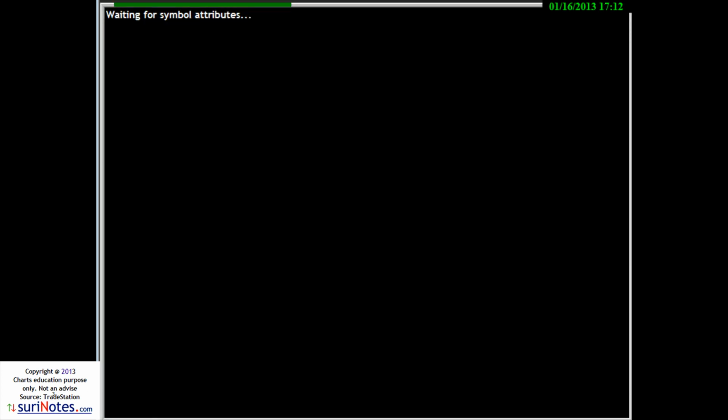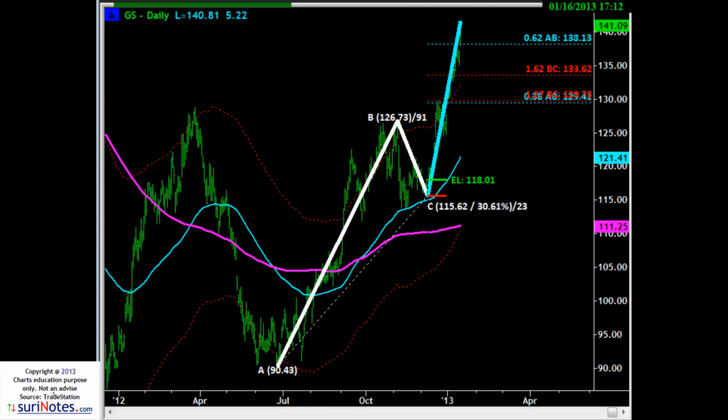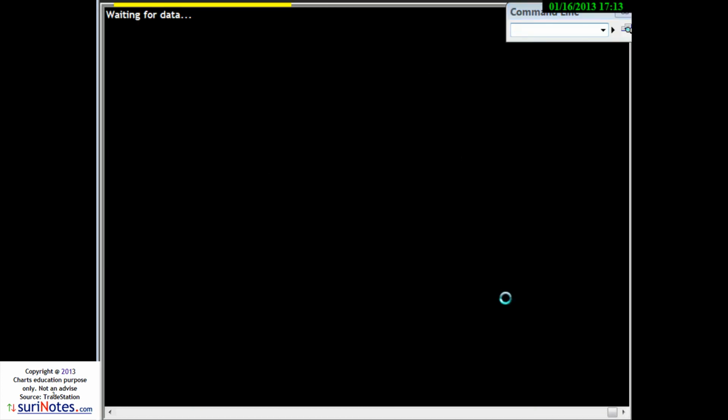Take a look at now Goldman Sachs. Of course, you know this is one of the best stocks in the financials, and I really like this stock. I've been trading this for quite some time. Although this is in a daily chart, the ABC we have is a very small retracement. It's only 30% type of thing. It almost qualifies for a flag rather than a full-blown ABC pattern. But let me show you how it looks in a weekly chart.